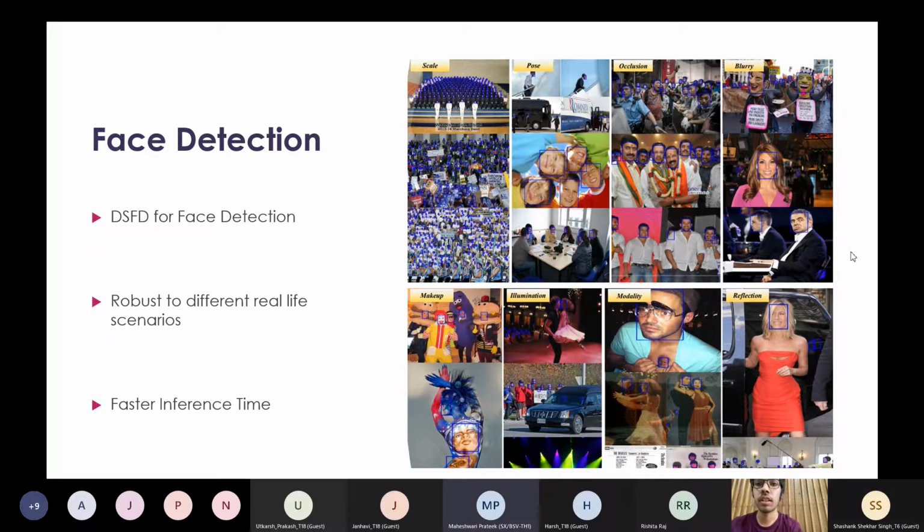Sorry, DSFD is for face detection only, right? Yeah, it's for face detection. So what I'm asking is, you can train it on custom data also, right? Yes, it's possible to train it on custom data. Okay. So it has a faster inference time. Go ahead, next slide.